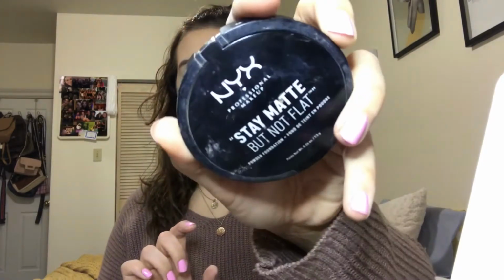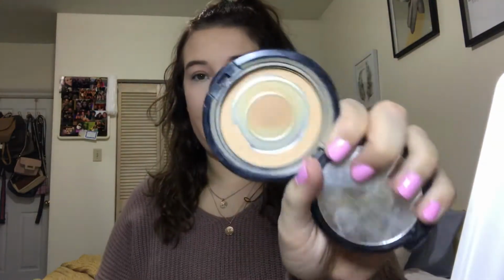I'm going to set the rest of my face with this NYX Stay Matte powder. Okay, you know I love this. It is literally almost gone. It's in the shade Soft Beige. I'm going to be using this brush. I got this from my Ipsy bag. It is so good. I've been using it for a powder brush. And this powder is kind of dark for me too. So, I guess we'll just be tan today. I don't look that tan. You guys can't tell, but I'm actually like orange right now.